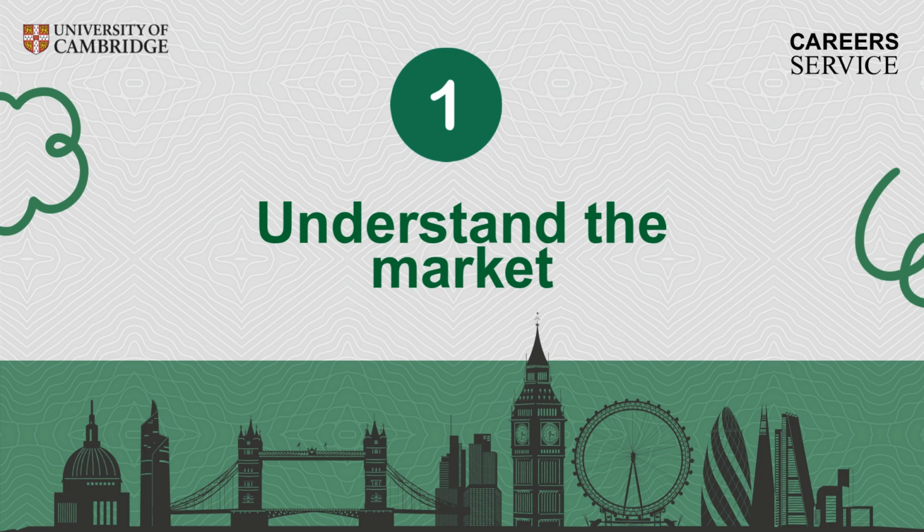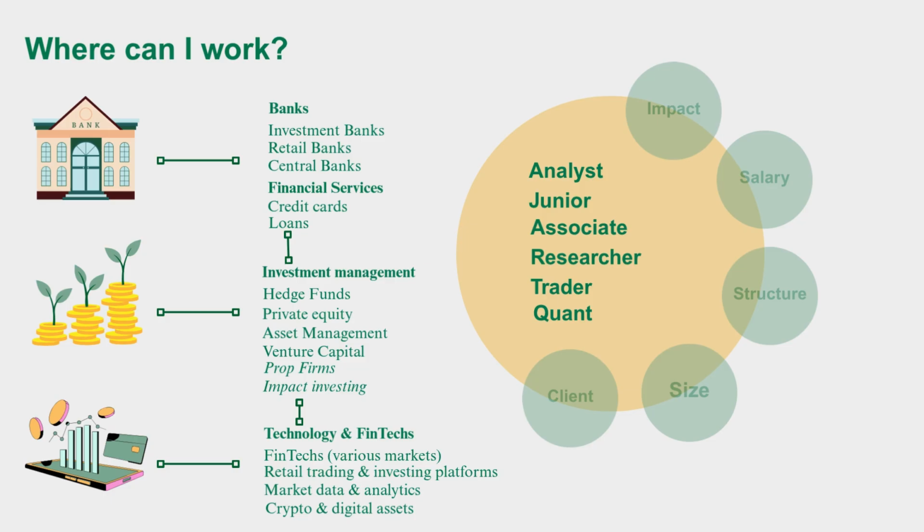Number 1, understanding the market. It's probably very obvious to think about where you'd like to work. On screen, you can see some examples of where you might apply to. Of course, these are just some examples where you can apply to, and it's important to do your research into what might suit you best.